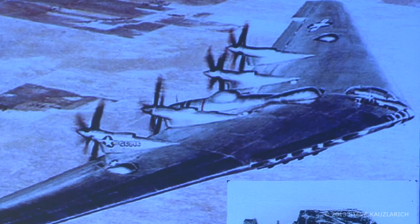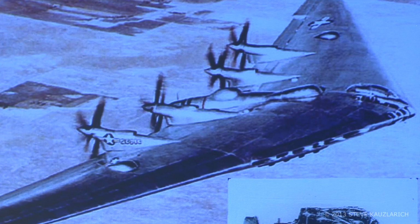All right, XB-35. They had a substantial order dating back to 1941 for these, but not many were actually built and flyable.